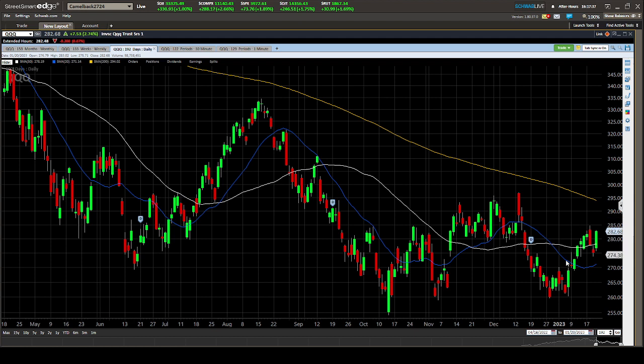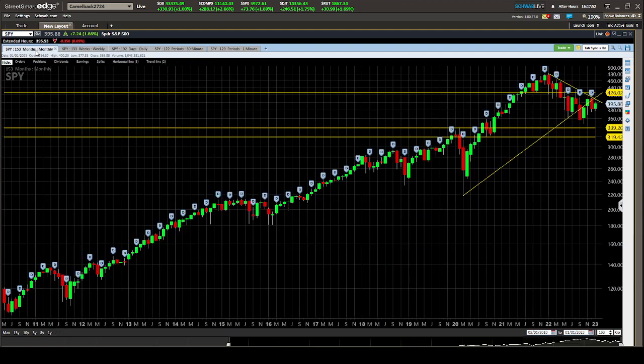That's not a big balance. It's only $11.50. At some point, we hope to explode out of it to the upside and test the 200 or to the downside and get below the 20. They're above the 50 and the 20, below the 200. So Qs are balance monthly, up weekly, and balance on the daily.